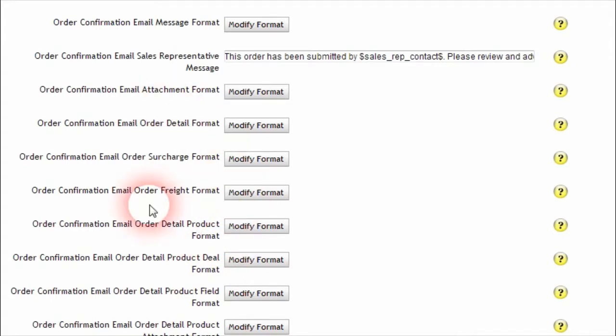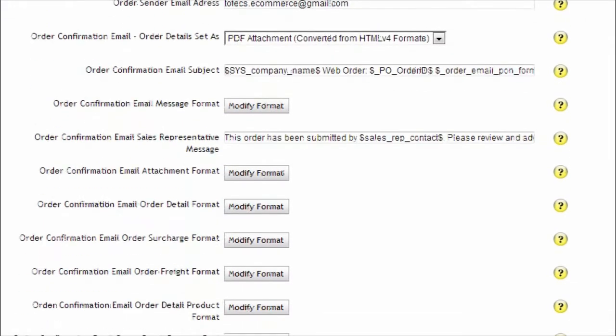So it does require you to have some HTML skills in order to be able to then set out the web page that gets generated for the order detail file. And then if you've got the PDF setting turned on, then that HTML file will get converted to a PDF. Now there are some tools to help us out while we're setting this up.